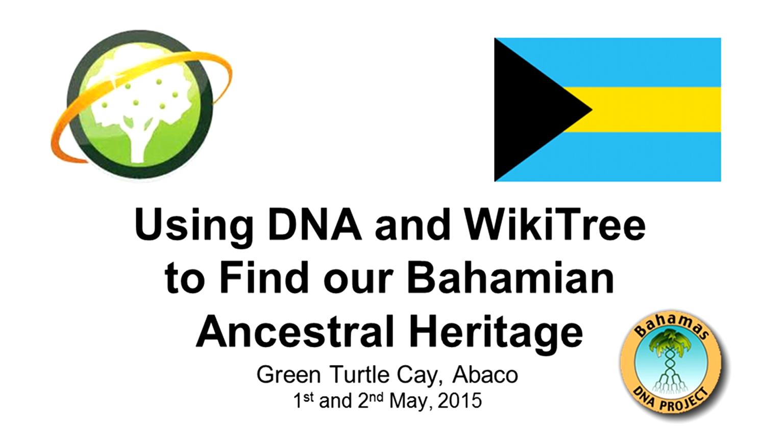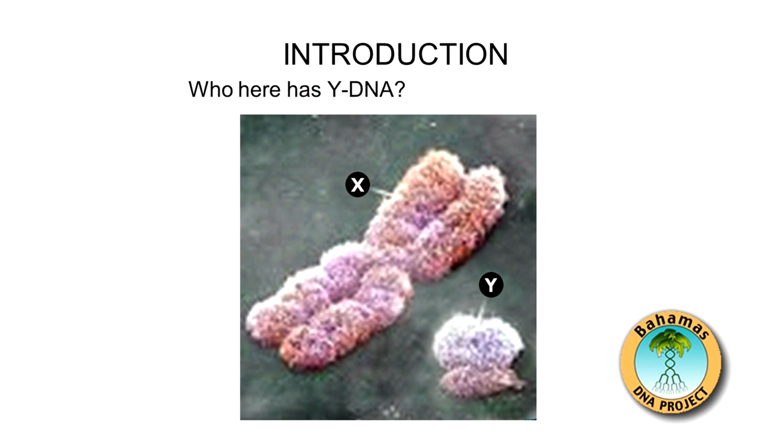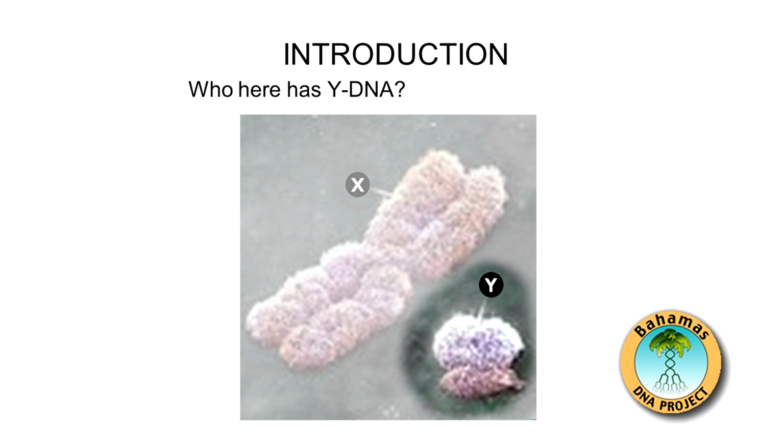So I'm Peter Roberts, and I always thought that boys were made out of puppy dogs' tails and things like that. And I was very jealous that my sister was made out of sugar and spice. But now I know what we're really made out of, and that's DNA. This is an actual microscopic image of the X chromosome and the Y chromosome, and the Y chromosome is what you see on the bottom right.